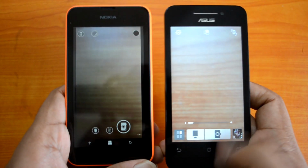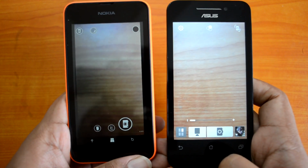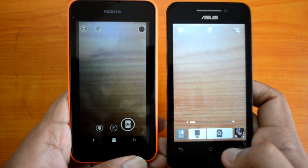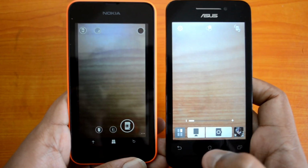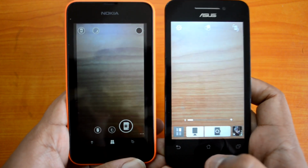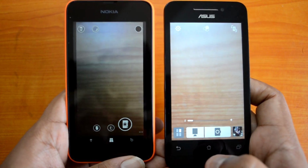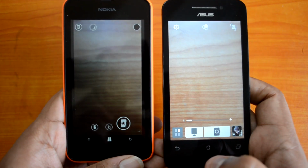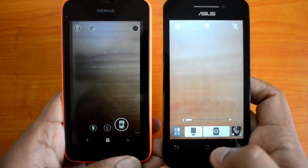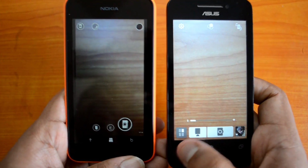Now let's talk about the camera on both these devices. Both come with a 5 megapixel camera, while the ASUS Zenfone 4 has an autofocus camera. The Lumia 530 comes with only a fixed focus camera. The fixed focus camera does not really help in shooting macro shots, and we would say this is the first Windows Phone to come with a fixed focus camera. The other devices from Microsoft, the Lumia 630, 525 and 520, did have an autofocus camera, even though the flash was missing. So obviously the ASUS Zenfone 4 has better camera quality than the Nokia Lumia 530.